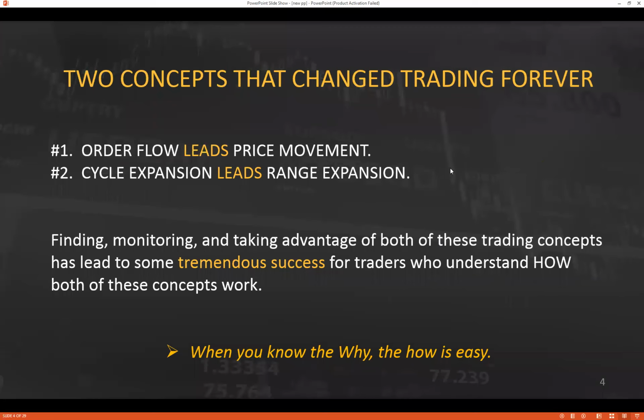Two concepts that have changed trading forever. And these are from Rob Mitchell. Rob is a World Cup trading champion, and for an extended period in his trading career was the largest Emini trader in the world. And he discovered that order flow leads price movement, and that cycle expansion leads range expansion. Today with Smart Momentum, we're only going to focus on cycle expansion.